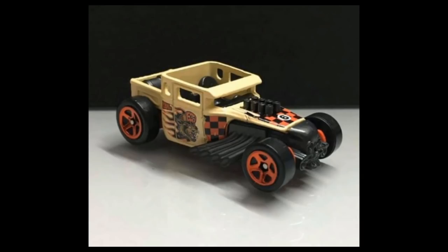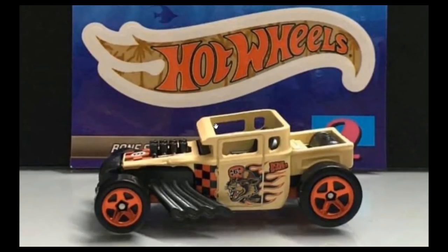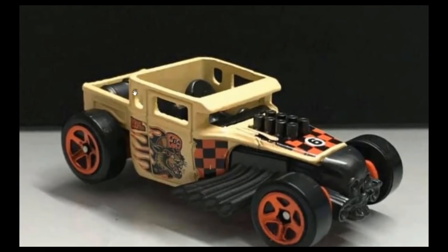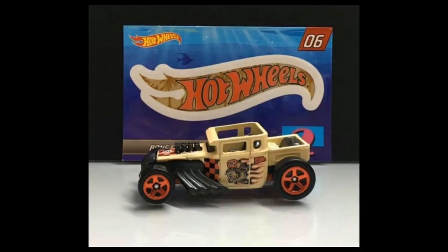So next, what do we have here? Oh, this is the mystery box, mystery series, I mean Bone Shaker. And now I really don't like this colorway or color scheme of this mystery Bone Shaker here. So I think, yeah, this is a beige paint job. An off-white color here. I really don't like that in this car. The engine, the exhaust is black, and it's some black and white checkers here. Okay, now all I can say is I don't really like this color of the Bone Shaker. So sorry about that. Sorry for the Bone Shaker fans.